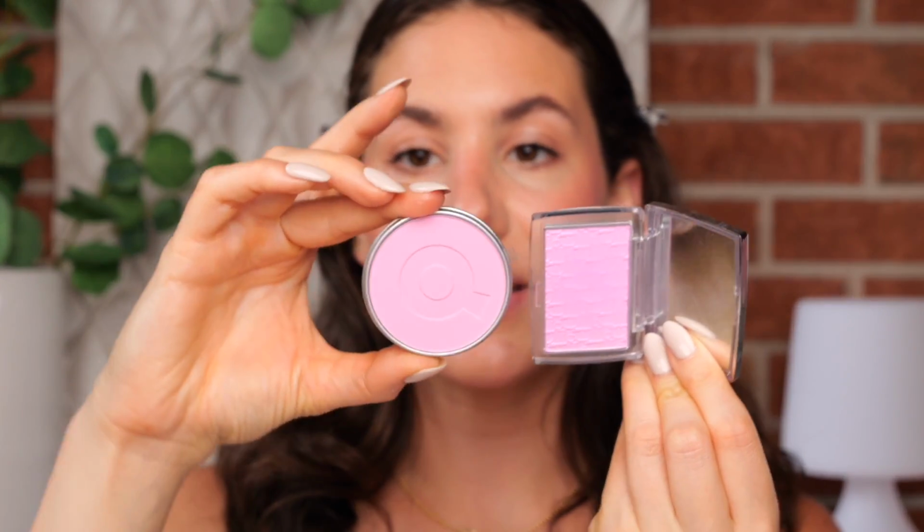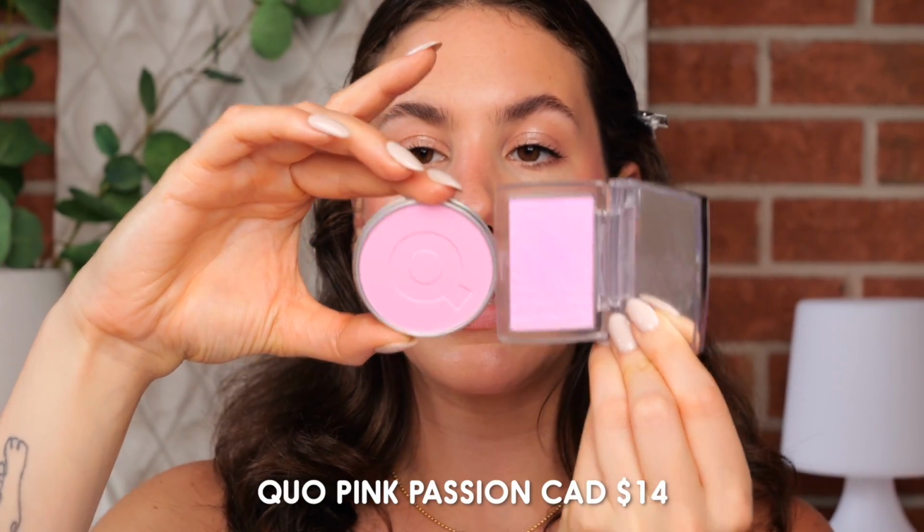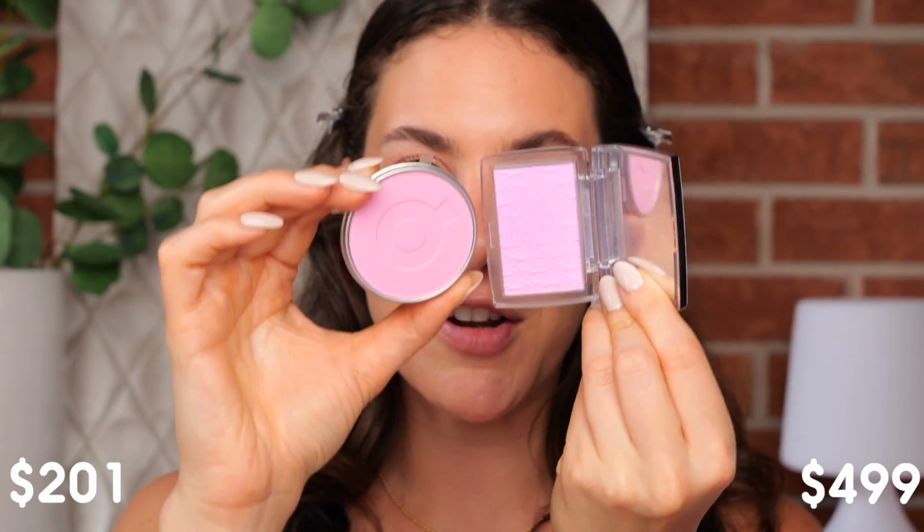This blush from Quo was probably the closest color that I was able to find. This is the blush in Pink Passion. It's a very, very similar color, but the Dior one does have a very subtle glow to it, whereas this one is completely matte. So that is the difference between the two, but let's see how they compare on the cheeks.